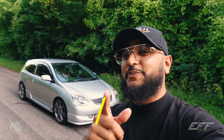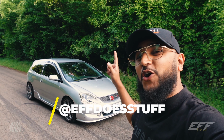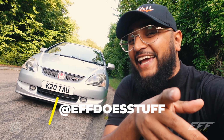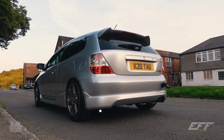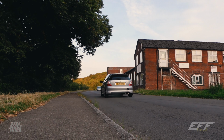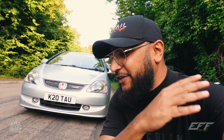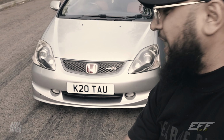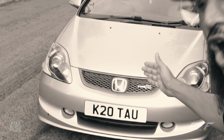No, we're getting serious about YouTube when we start bringing on goats like this. Yeah. It's a classic and it ain't even that old. It's the EP3 Type R. It's a facelift. It's got some sauce on it too. We had to get the EP3 Type R on. How are there humans in this world that aren't appreciating what Honda done with this?